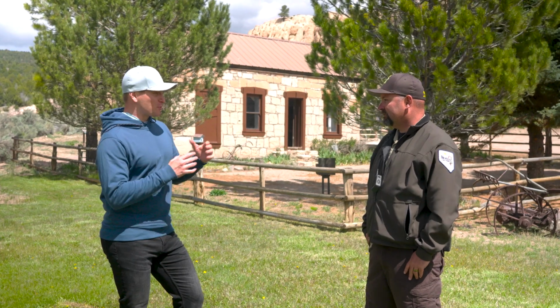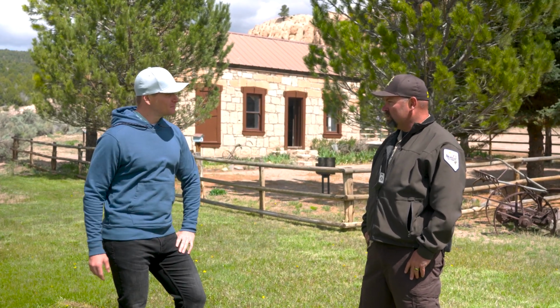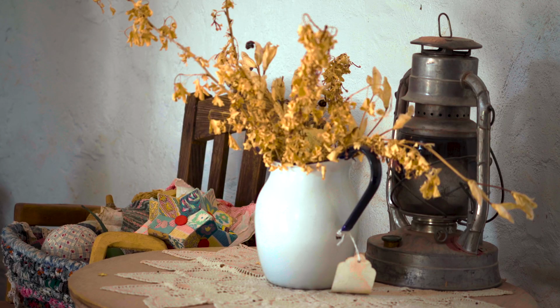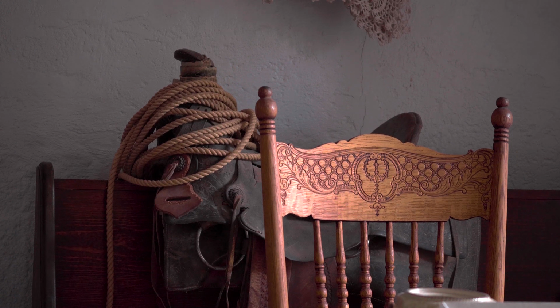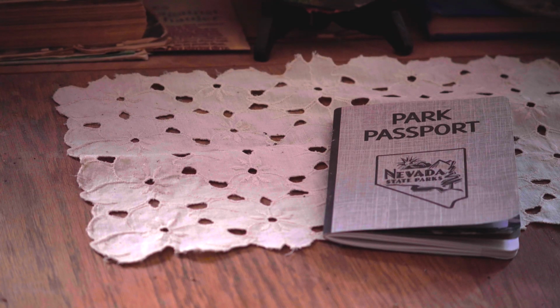And do you make sure that you preserve that history? Yeah, our goal is to preserve the history the best we can and to replicate everything the way it was done in those days. By the work we do to the cabin, what we put in the cabin, and just make it so it's the same way it would have been back in those days.